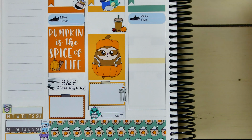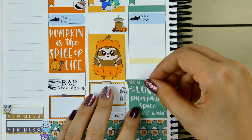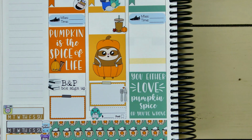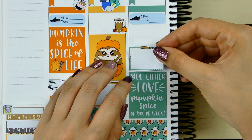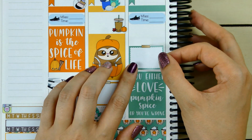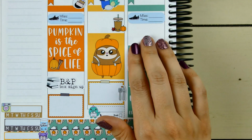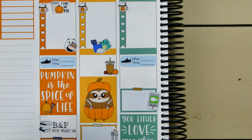On Wednesday, I'm having a little life crisis because I don't know which full box to use, but I did end up going with the full quote box because I thought Petunia all snuggled up in the little blanket was the same size critter as Simon in the little pumpkin outfit, and I didn't want them side by side. So that was my little crisis happening.